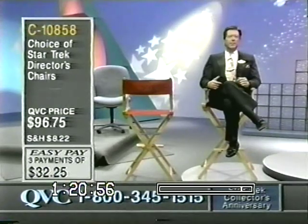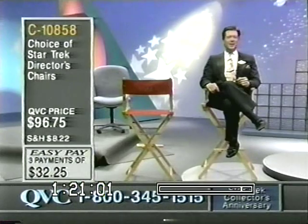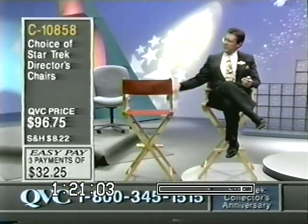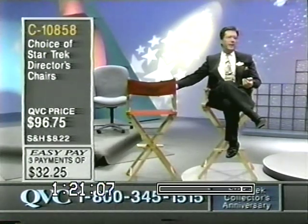These are actually very comfortable. I feel like Dick Cavett. Very comfortable when you are sitting in these. There's enough canvas on this back section to really belly out very nicely.